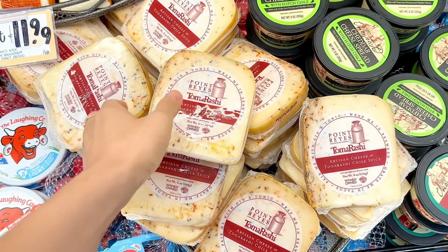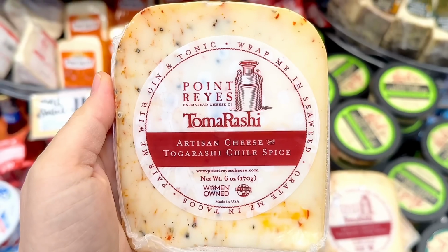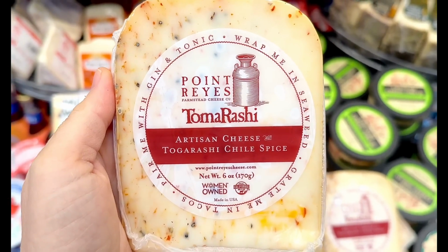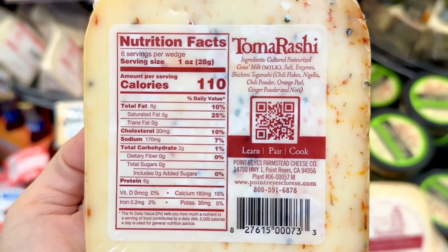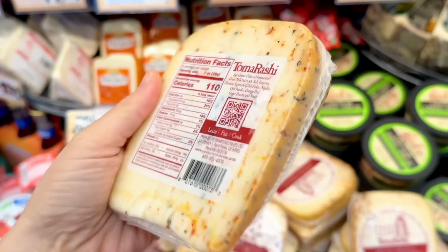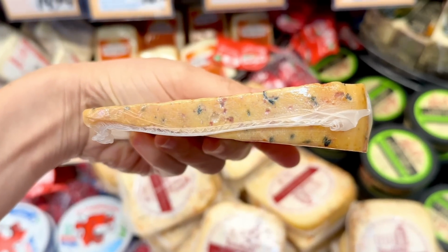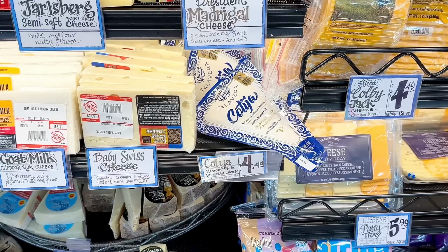New point-raised tomarashi. This is a peppery, spicy umami cheese inspired by togarashi Japanese seasoning. This is made with dried chilies, orange peel, powdered ginger, nigella seeds known as black caraway, and dried seaweed. It has a buttery, creamy, semi-firm texture, great for charcuterie boards or grilled cheese, and this is $5.99.